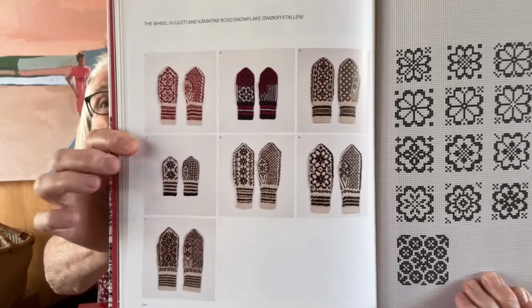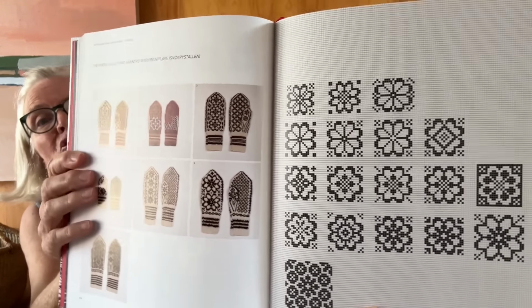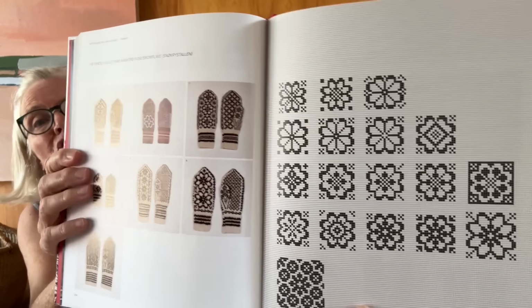So for example, there are these variations on a theme. Here are all kinds of mittens with these flowers. And then she has the charts. And you can see how they're so similar, but are also different. So I can't get enough. And I'll show you what I've started in just a minute.